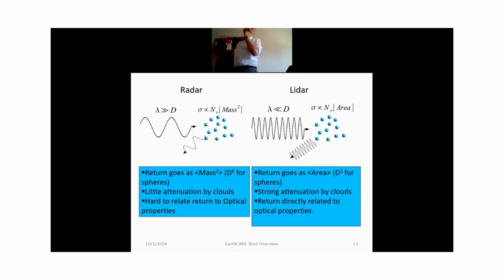The LiDAR, on the other hand, sees something like the area, so d squared rather than d cubed. So that means you're very good at aerosols, molecules in the atmosphere itself. And because the interaction is so strong, attenuation is a big thing.